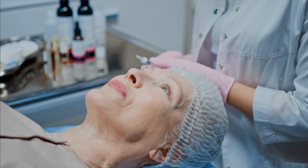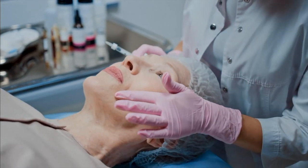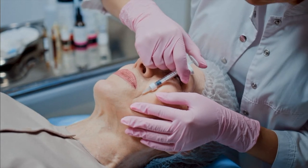Sometimes basal cell carcinoma treatment is just a topical medication. Other times, excision and Mohs surgery is necessary. This cancer is almost never fatal, but still demands treatment.